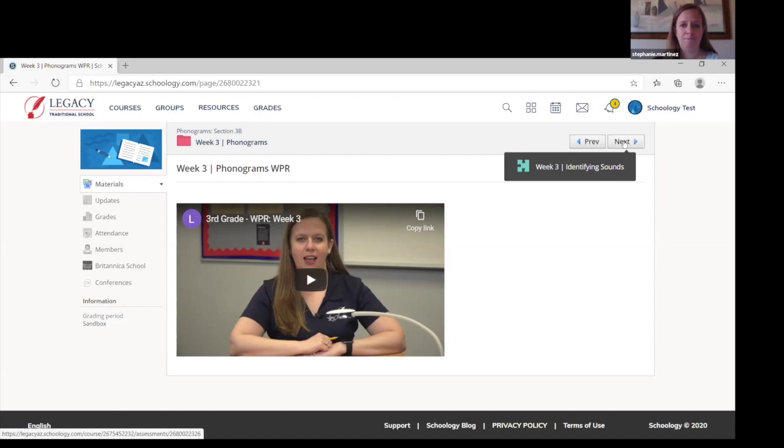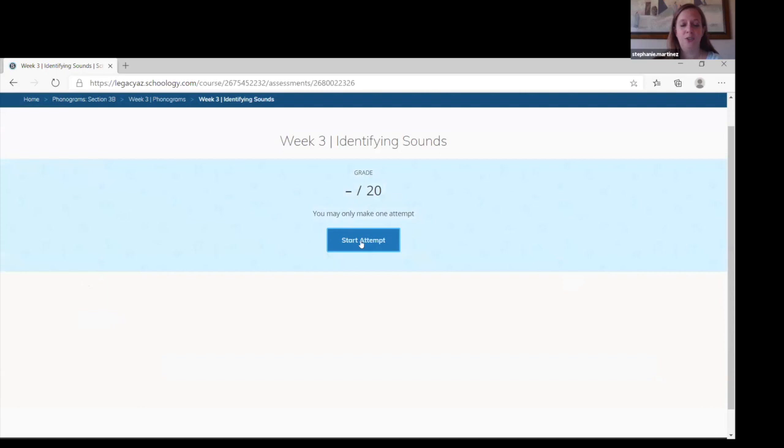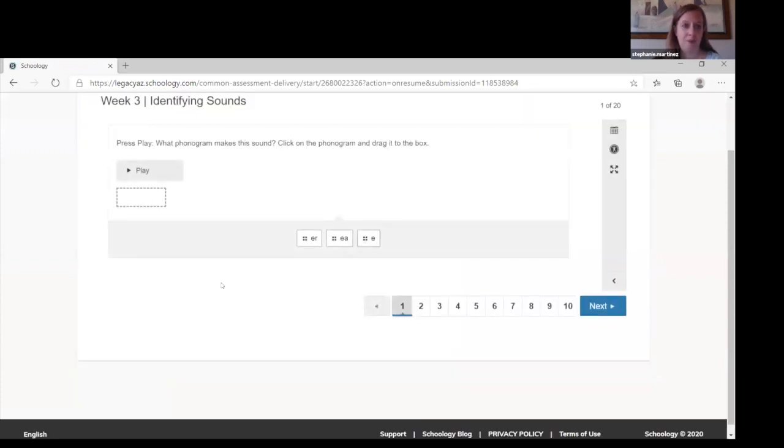To make sure that the students know what phonograms they're doing. Now, since they're not in class, they're not going to be submitting a written phonogram review each week like they do in their regular classroom. Instead, it's going to look just a little bit different. It looks similar to these lesson checks that we saw previously with Christy. And these questions are all going to be set up the same.